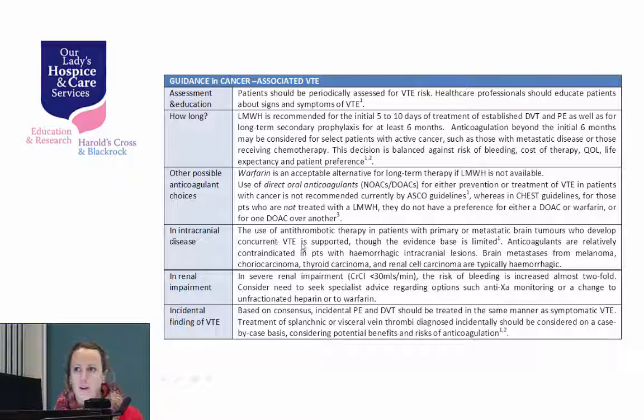So people worry about patients with brain mets, can they be on their anticoagulant? And essentially the evidence base is limited, but the evidence is there to support the use of anticoagulants in patients with primary or metastatic brain tumours who develop clots. Okay, but on the flip side, they are relatively contraindicated in patients with hemorrhagic intracranial lesions, and then we're prompting you there, the brain mets that tend to be hemorrhagic are melanoma, choriocarcinoma, thyroid, renal cell. Okay, so just to balance that up.